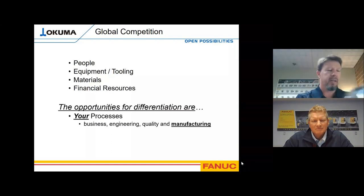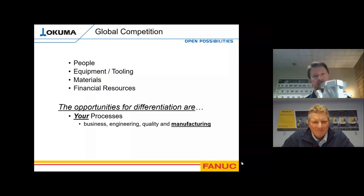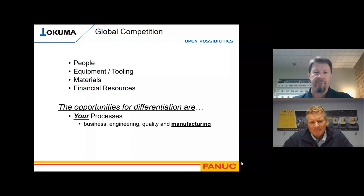I put a part down here just to kind of have as a talking point, but any given part that you look at, I could line up five customers or five application engineers together and say, how do you manufacture that part? And I can come up with five different solutions for it. So your process and the way that you can be the most efficient is what really determines how competitive you can be from a global standpoint.